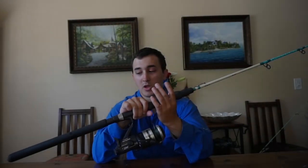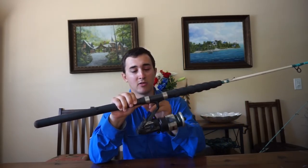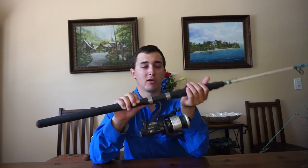No complaints about the action. It's perfect for flipping mullet around bridges, docks, seawalls. And the bait runner function, how that works is it activates and essentially lets you free spool line out across like that, and then you can reel down and set your circle hook. This is just a very awesome rod to use for live baiting.